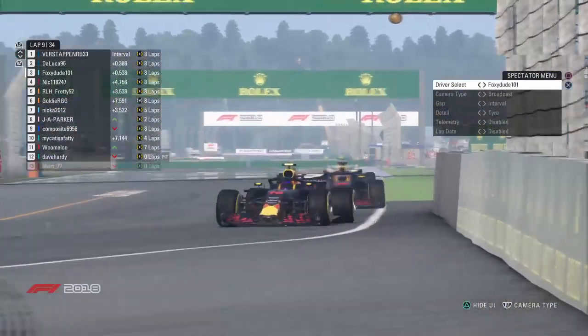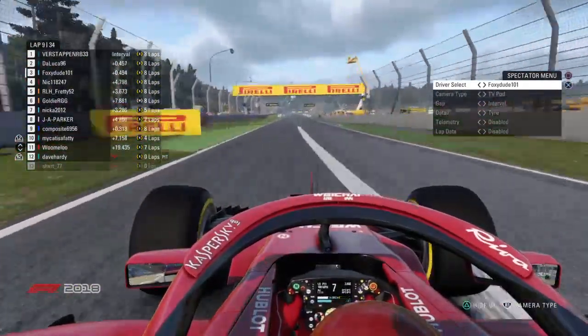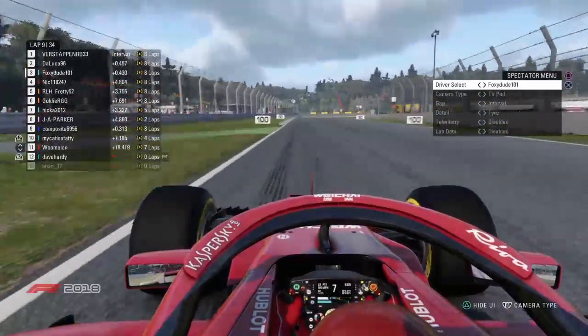Oh, Woomaloo's overtaking Dave Hardy. Woomaloo's coming up the grid for all you Woomaloo supporters. He's now in P11, 1 place off the points.